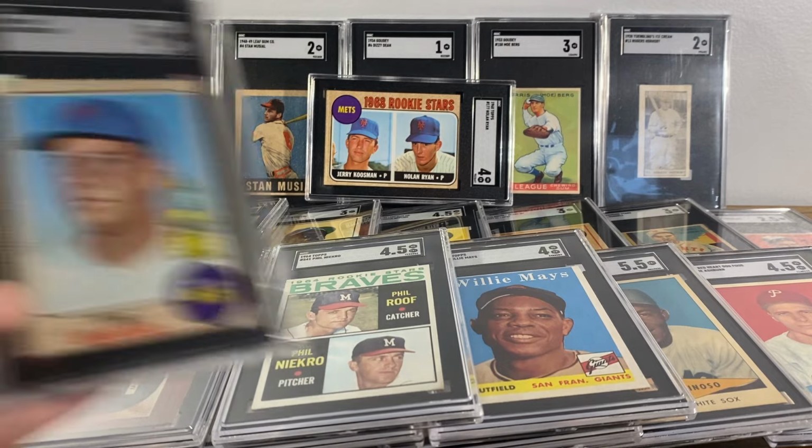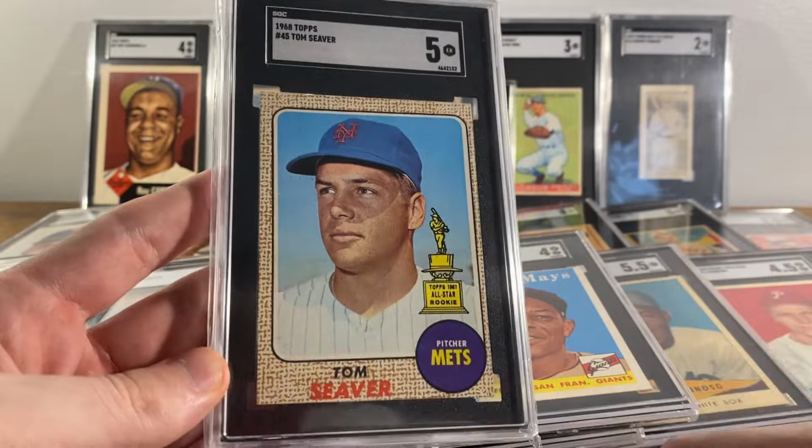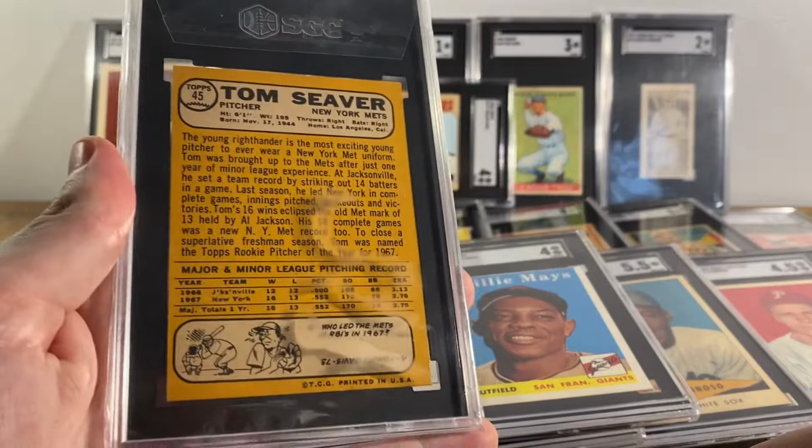And the final card of the order, a 68 Tom Seaver. This one I was hoping for a higher grade. I thought the corners were nice enough to give it a higher grade. Centering wasn't perfect, so they gave it a 5. But all in all, pretty fun order.